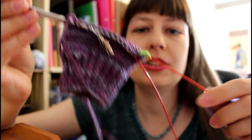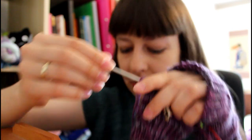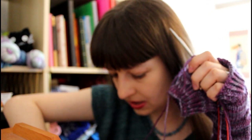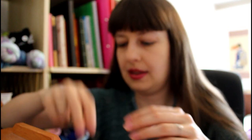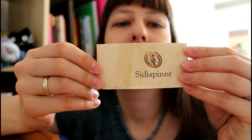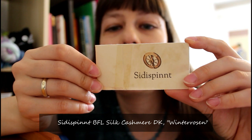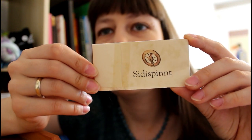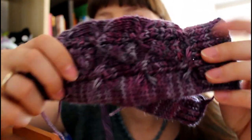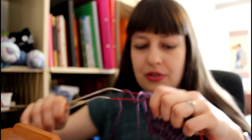So yeah, I'm using a Chaogu, what size is this? 3.5, which is US size 4. And the yarn is City Spend, blue-faced Leicester, 20% silk, and 10% cashmere in the DK weight. And the colorway is Winterrosen, so winter roses. And yeah, I'm loving this colorway. Look at that. Oh, I love purples. So yeah, it is a really quick knit. If you're interested, check out Kristin's pattern.